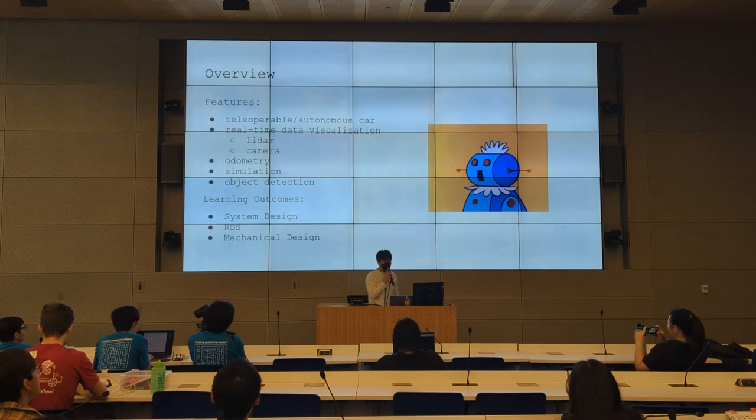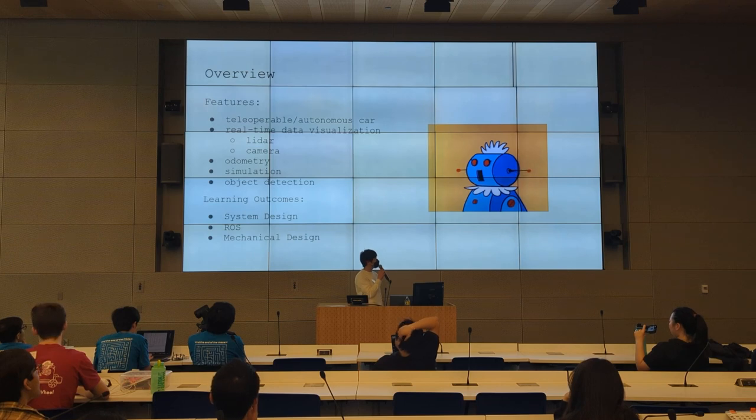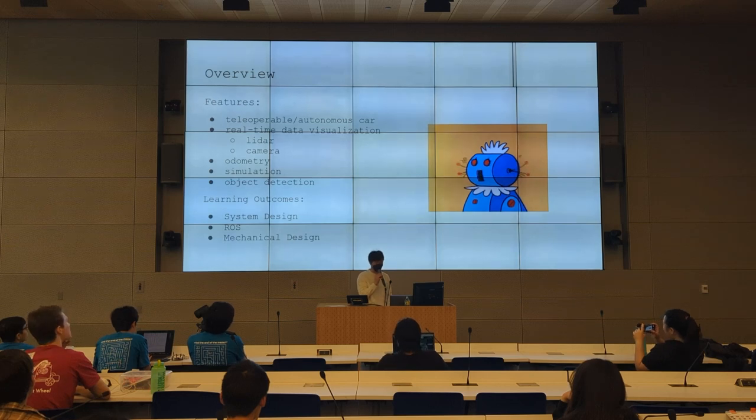Bibimbot was designed to be a little car that's both teleoperable and autonomous, using ROS, and it will have real-time data visualization from its LiDAR and camera feed and its odometry. It'll be able to be simulated in a physics engine and have object detection.